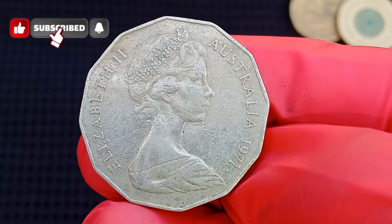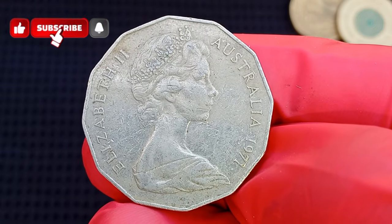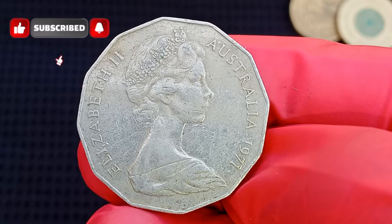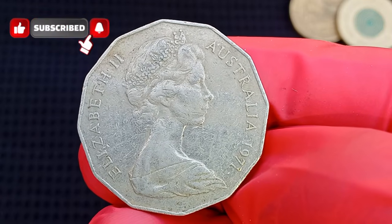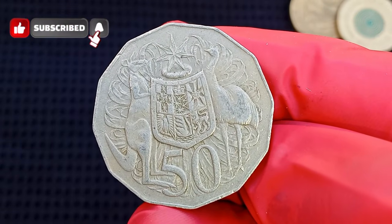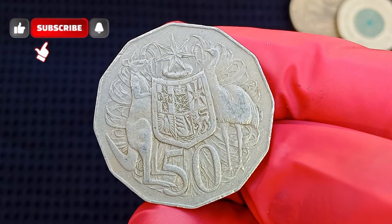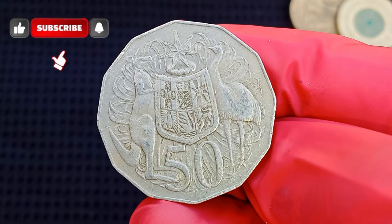The year 1971 was an important period in Australia's growing economy. The country was expanding, businesses were thriving, and cash remained the center of everyday life. Every supermarket, railway station, post office, and local shop depended on circulating coins.